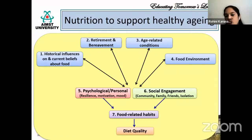And then the food habits, the regular food habits, which is a nutritious food habit, which provides all the nutrition that is necessary for the old age. So all these can contribute to the diet quality, which is basically a nutrition that will support the healthy aging.